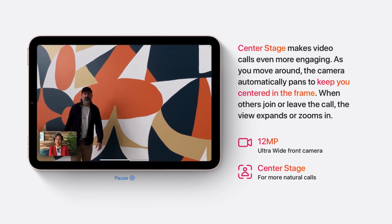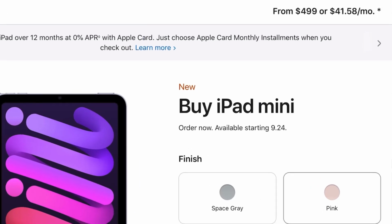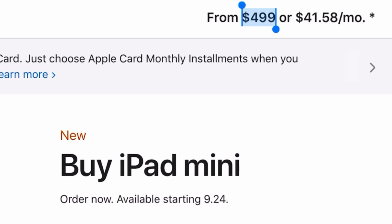And also, the front-facing camera is now also a 12 megapixel ultra-wide Center Stage supporting camera like on the iPad Pro. Oh, and this new iPad mini does also have that A15 Bionic chip. But the one huge downside, much like the iPad Air 4, it now starts at $100 more at $500 for 64 gigs of storage.